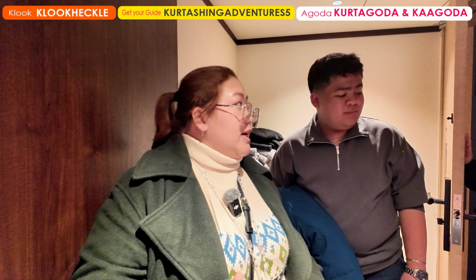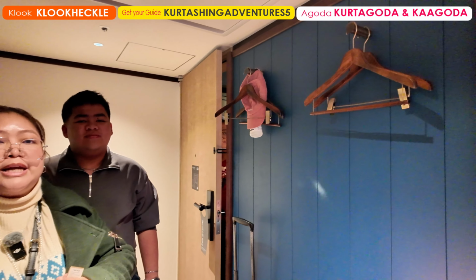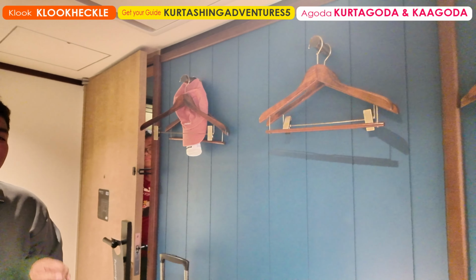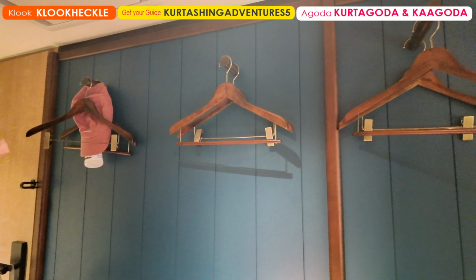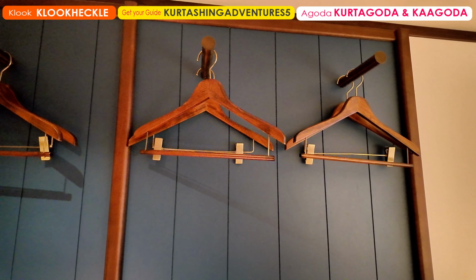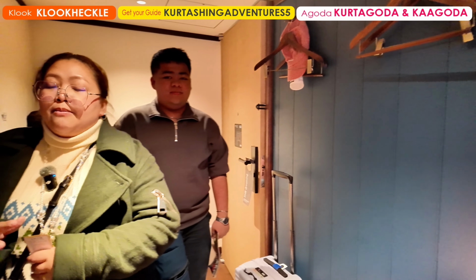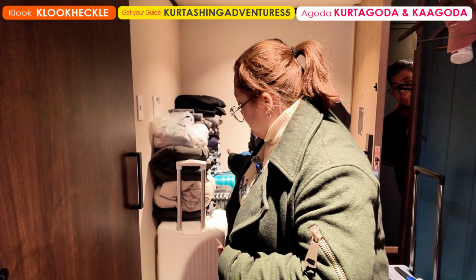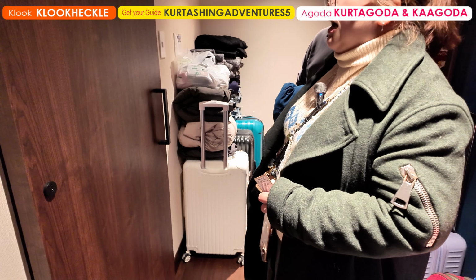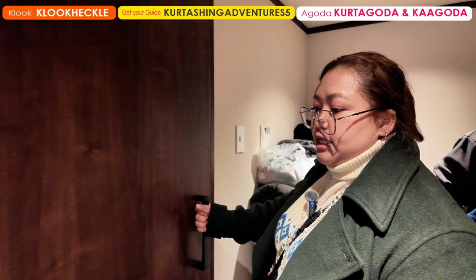So upon entering, ang makikita nyo agad is this side. Dito, wala silang cabinet na or dresser. Ano lang siya, open cabinet. Pwede kayo maghang ng mga coats ninyo dito. Tapos, open area na pwedeng paglagyan ng mga luggage. Meron pa dito din, malawak siya. Pwede nyo paglagyan ng mga gamit ninyo. And this side naman is the bathroom or yung CR.